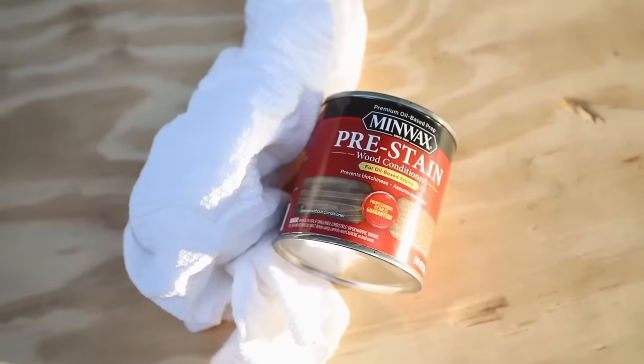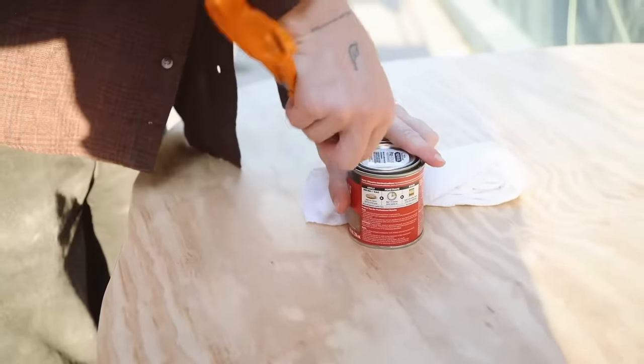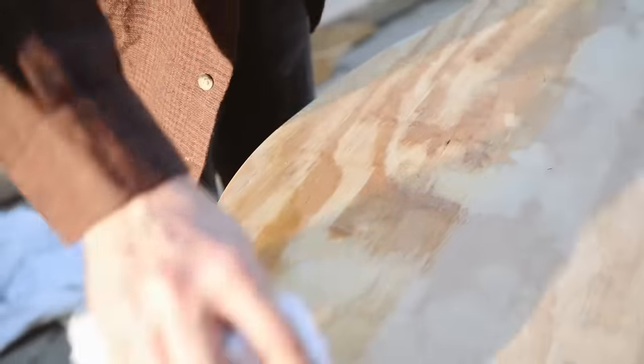And I'm gonna go in with Minwax's pre-stain first. Since this again is plywood, I wanna get the best possible finish that we can out of this. So I'm going in with the pre-stain. This is just going to condition the wood and make sure that the stain that we actually do apply goes on really even and smooth. So I'm gonna apply this coat first.